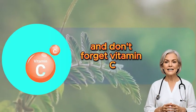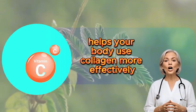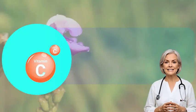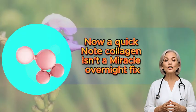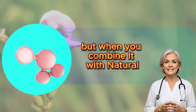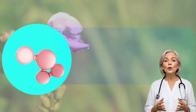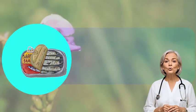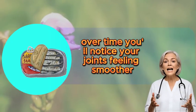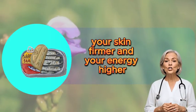And don't forget vitamin C. Having it with a bit of orange juice or lemon water helps your body use collagen more effectively. Now a quick note: collagen isn't a miracle overnight fix. But when you combine it with natural collagen-rich foods like sardines, salmon, and seaweed, it becomes a powerful daily habit. Over time, you'll notice your joints feeling smoother, your skin firmer, and your energy higher.